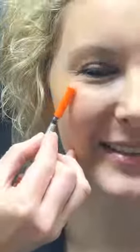But when we inject, we can go 1, 2, 3. If she didn't have these lines up here, then I would go more like 1, 2, and 3. So what it's going to do is relax these lines. So try to smile. See how she doesn't have the lines there? That's really what it's going to look like when she has her Botox.